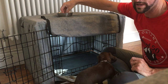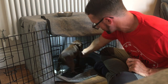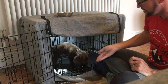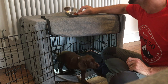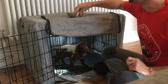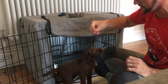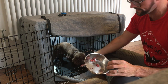Doing it so she's facing me, just to build that into her mind straight away, that good things happen if I face my dad. If I face away from him, nothing good happens. But if I face towards him, loads of good things happen. Good. There's that waggly tail. Good. What are you doing, lady? What are you doing, little pig? Good. And then we've got a little tiny bit left.